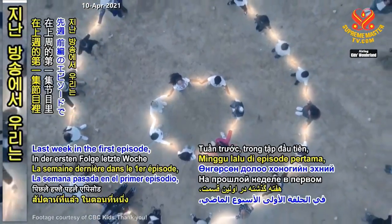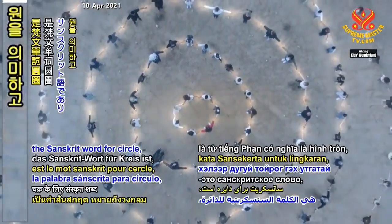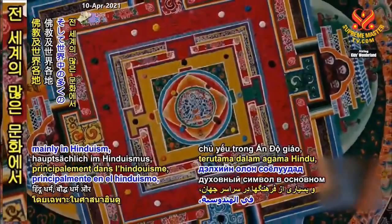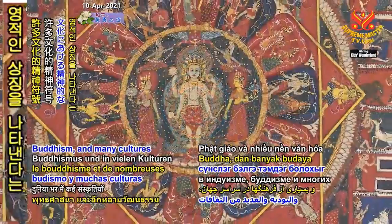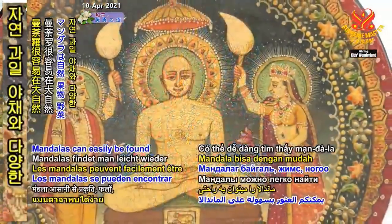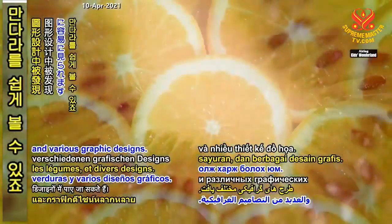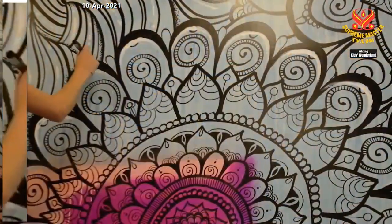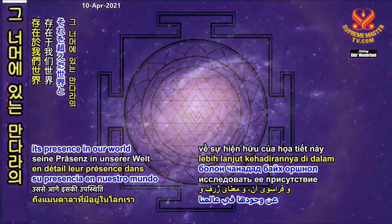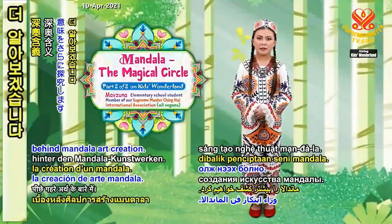Last week in the first episode, we learned that mandala is the Sanskrit word for circle, and it is a spiritual symbol mainly in Hinduism, Buddhism, and many cultures around the world. Mandalas can easily be found in nature, fruits, vegetables, and various graphic designs. Today, we will further explore its presence in our world and beyond, and the profound meaning behind mandala art creation.